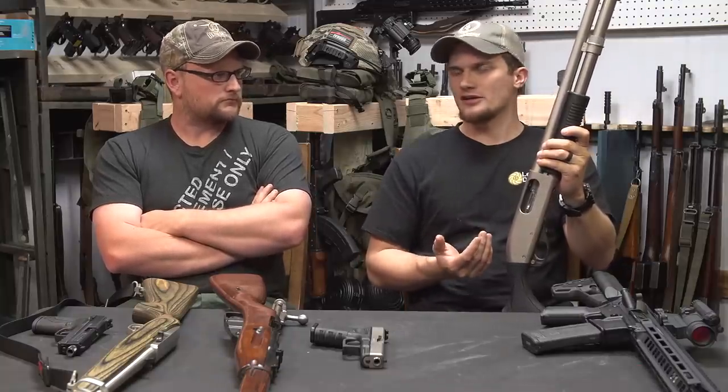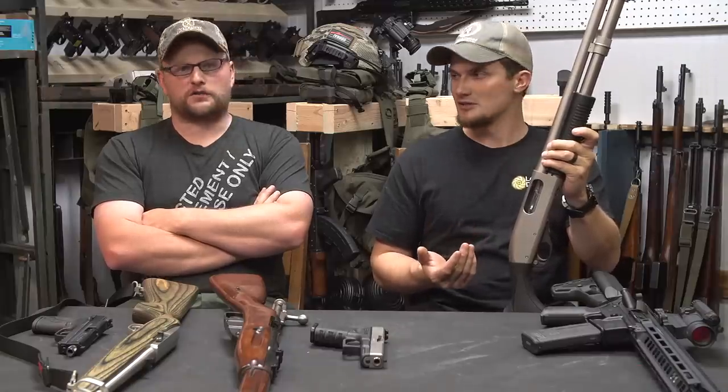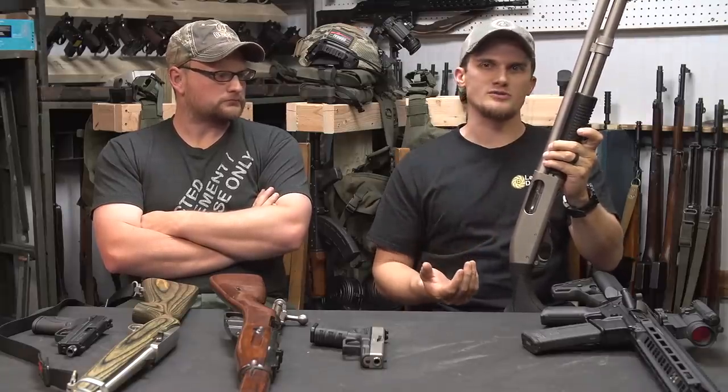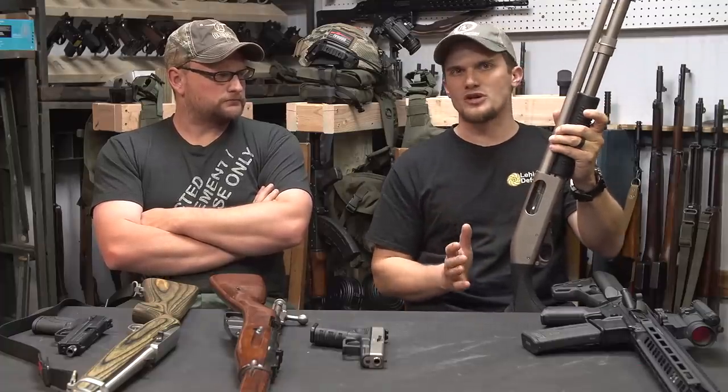I mean, a 12-gauge shotgun is very, very hard to beat as far as utilitarian purposes go. Very versatile. I mean, you can run birdshot, buckshot, slugs, less lethal, sabot rounds for hunting. The amount of ammunition you can run through a shotgun is endless.